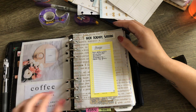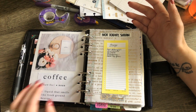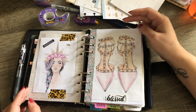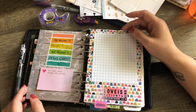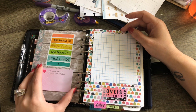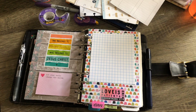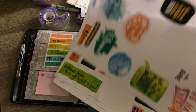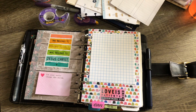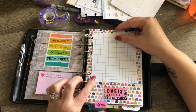So I have the first few pages as just pretty things to look at. I like that in every single one of my planners. I just love this sticker. It says, "This belongs to Monique Smith, who belongs to Jesus Christ." Come on now. If you go on Amazon and search faith stickers, all of these will show up. They're like water bottle stickers, but if you use Google and Pinterest, honestly, you can do a lot of things.